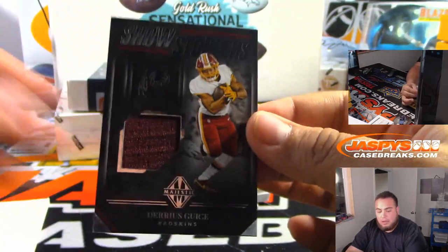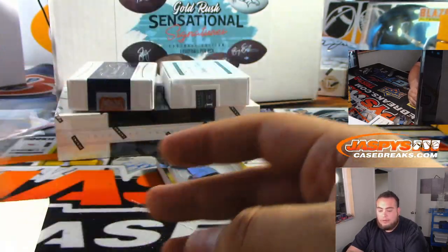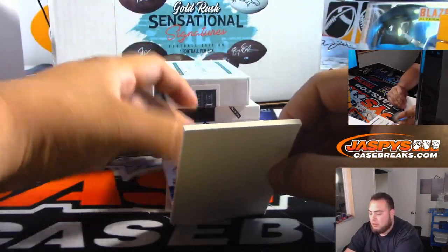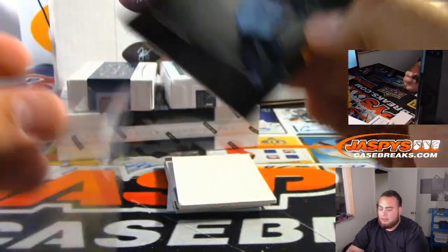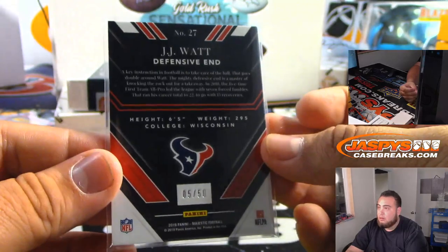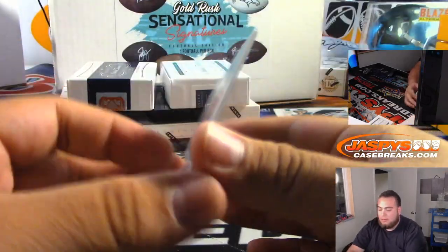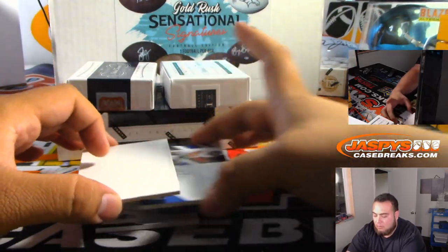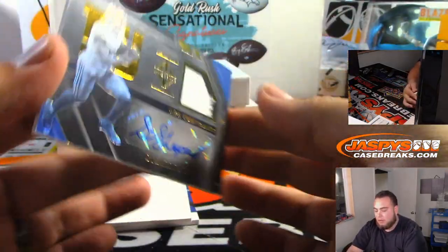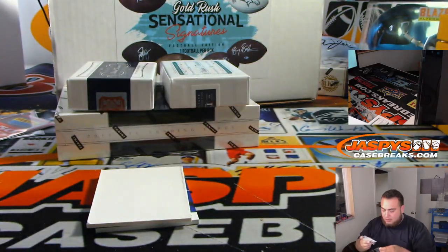And Darius Geis. Showstoppers. 249 for the Redskins. Next one. Got a little J.J. Watt for the Texans. David Johnson at 49. Showstoppers relic for the Cardinals. Sterling Shepard. Jersey autograph for the G-Men. Stephen Kelly with the Giants.